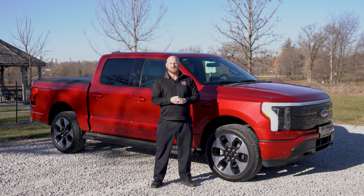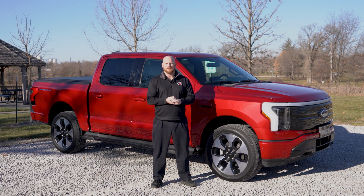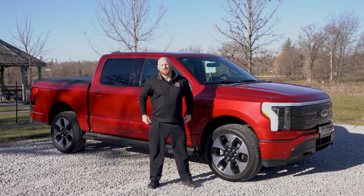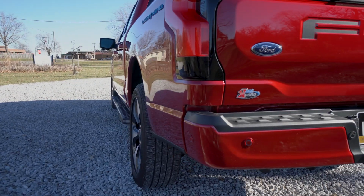My name is Max Hanisch, and I'm with the Carl Auto Group, and this is my 2023 Ford Lightning. I received this truck in September of this year, 2023. I was driving a 2023 Ford Raptor before, so quite the change from a Raptor to a Lightning.